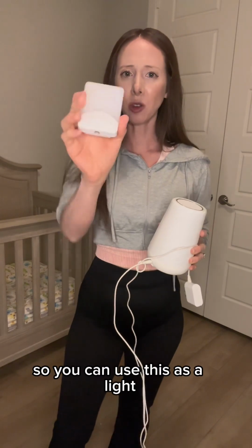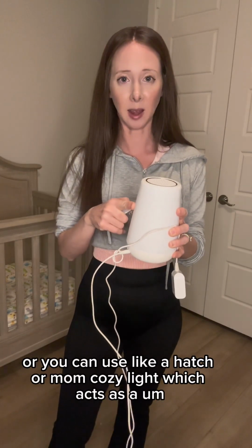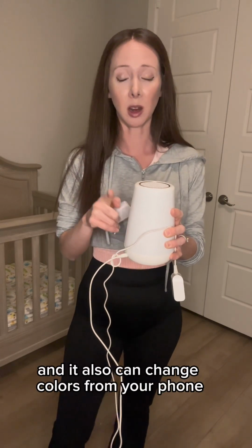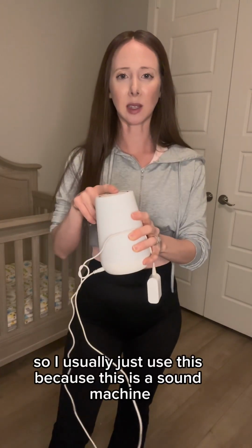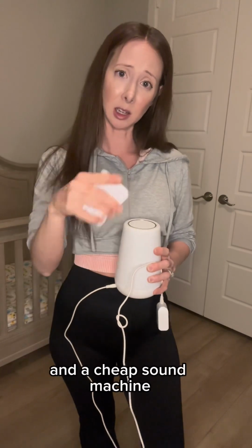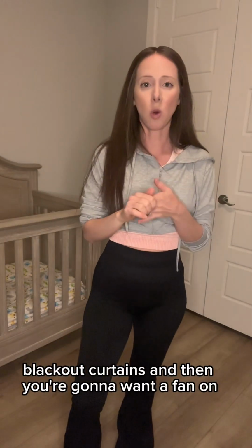So you can use this as a light. This is a plug-in one I got on Amazon for like $9 or $10. Or you can use a Hatch or a Mom Cozy light, which is a sound machine, and it also can change colors from your phone or by tapping it when it's plugged in. So I usually just use this because it's a sound machine and a night light as well. But if not, you can just use a night light like this from Amazon. It was like $9 or $10, and a cheap sound machine I bought on Amazon also for like $9 or $10. Blackout curtains, and then you're gonna want a fan on.